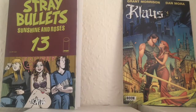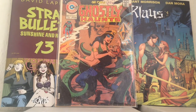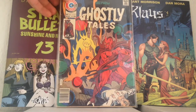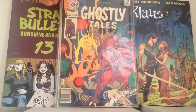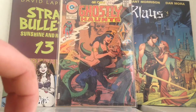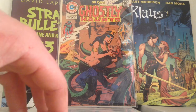But yeah, let's look at these ones. And I spent £20, and this is what I got. I couldn't believe it. I got this Ghostly Haunts #45 and 120. Both of them. I didn't realise until afterwards that they've got Steve Ditko art, so that was a nice surprise. These were just in a pound bin. They're beaten up to hell. I think they're like 75. And yeah, this story in the book is a Steve Ditko.